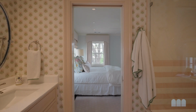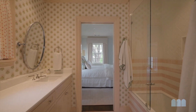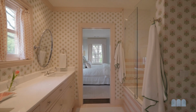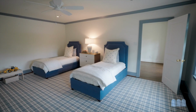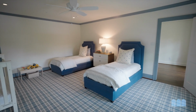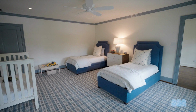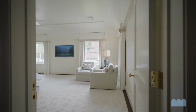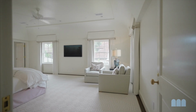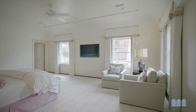Tile updates in the Jill and Jill bathroom have a vintage feel. A masculine blue color was chosen for the son's bedroom, along with twin beds and plaid carpet. Utilizing the space above the new den, the primary bedroom was logically reconfigured for modern convenience.